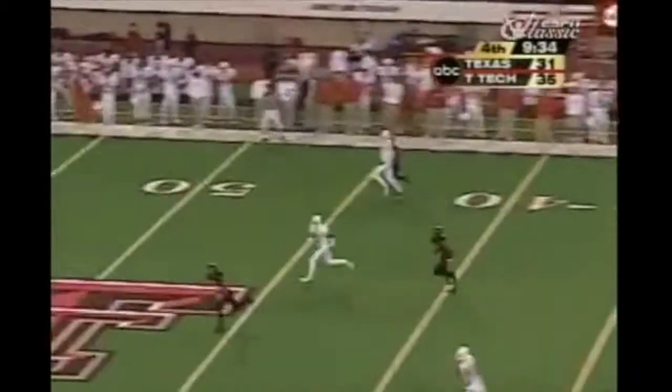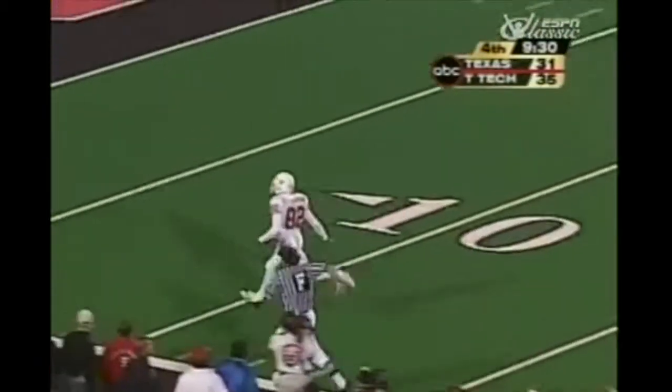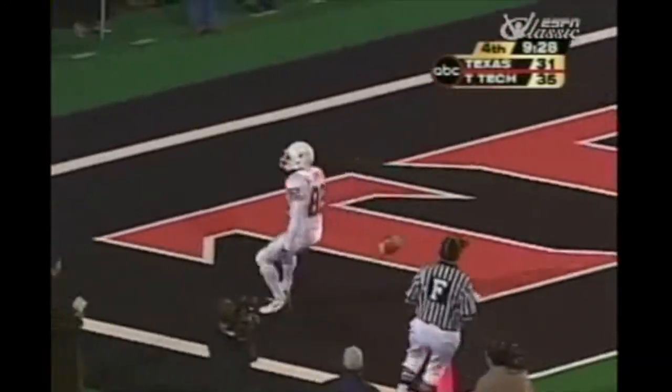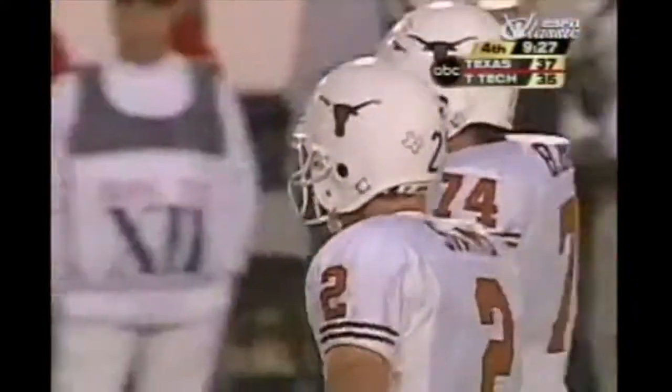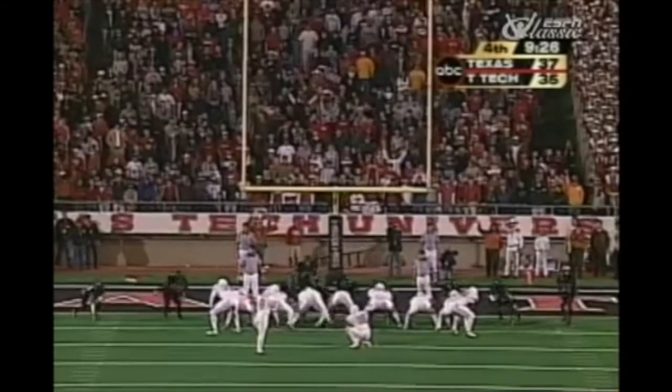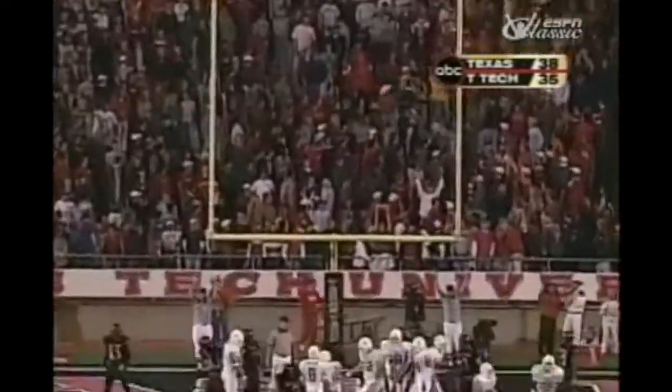Waits, goes deep. Johnson, got him! This is going to be a Texas touchdown. What a throw. What a great throw by Chris Sims, his fourth touchdown pass. After to try to make it a three-point difference. And it's good.